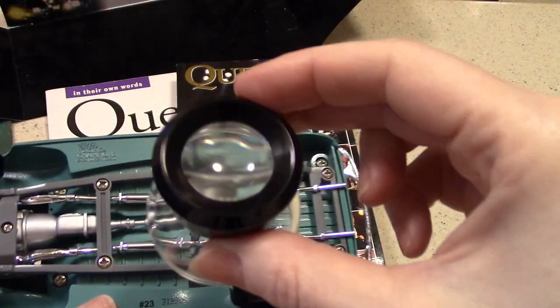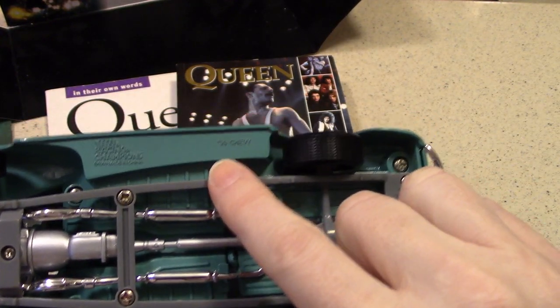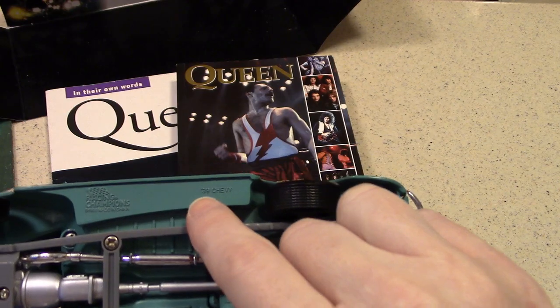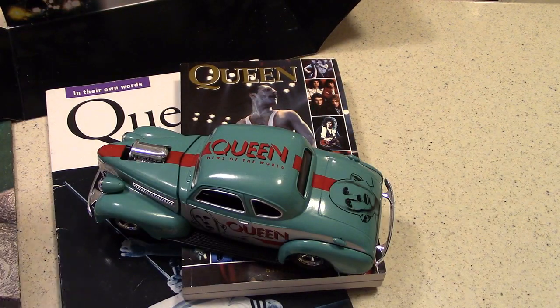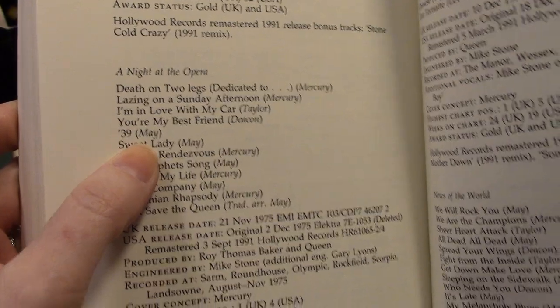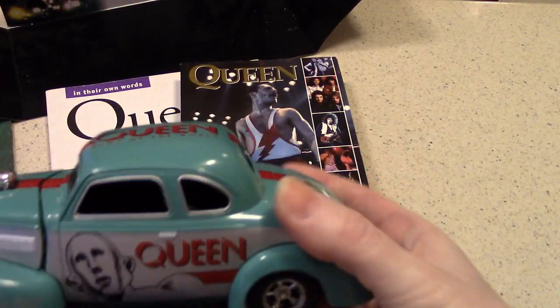Okay, a brief addendum. I got out my loop, and it is a 39 Chevy. And it just says apostrophe 39 Chevy. And there was a song on the A Night at the Opera album written by Brian May called 39. So there you have it.